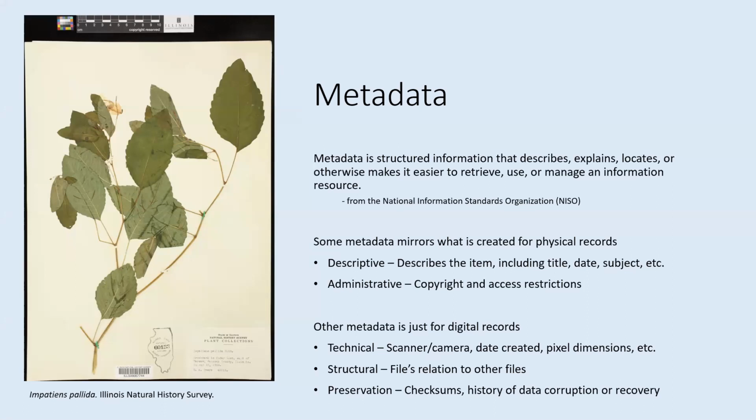But some metadata is just for digital files. So for example, technical metadata includes the scanner or camera information used to create the digital object, the date it was created, and the pixel dimensions, for example. The technical metadata is usually created automatically and is embedded right into your files. Structural metadata records how a file relates to other files, such as whether a file is one page from a book. And preservation metadata is information used in digital preservation and can include information like checksums, a history of data corruption or recovery, information on when files were transferred, and virus scans.